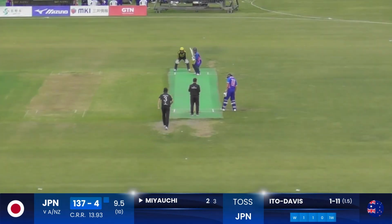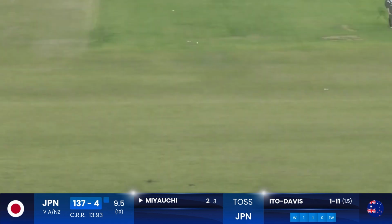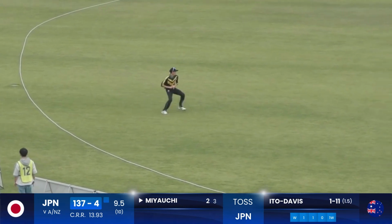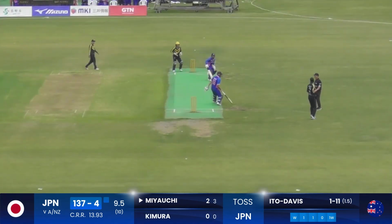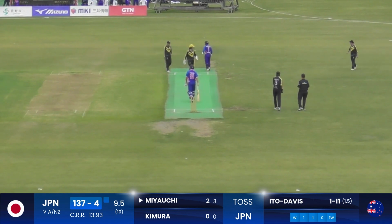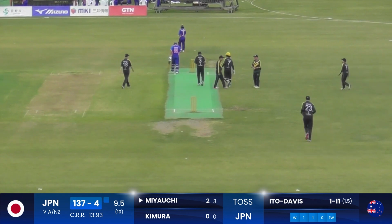As Benjamin Ito runs in to bowl the penultimate ball. Flighted outside off. It's crashed through the covers. The outfield's a little slow, so they will just pick up a couple over here. Japan finished with 139 runs on board for the loss of 4 wickets.